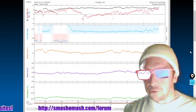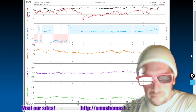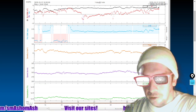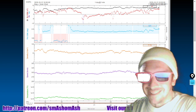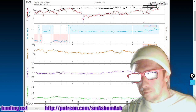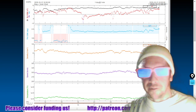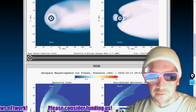Next, looking at the real-time solar wind here. And we see a pretty weak solar wind. Very low solar wind speed at only 300 kilometers a second right now. Solar wind density around 7.7. BT BZ has just gone well into the positive there, an indication that my forecast from yesterday was probably correct.